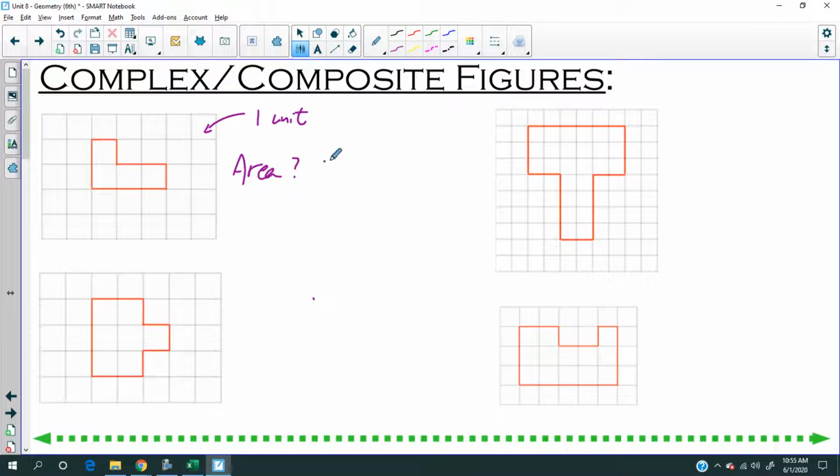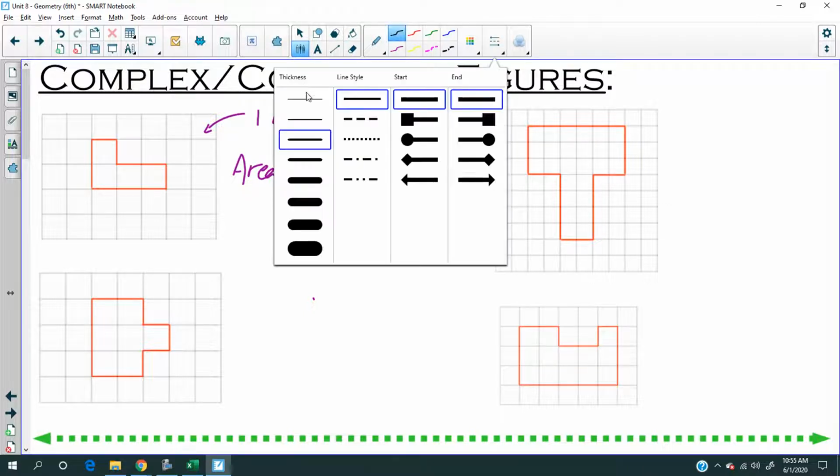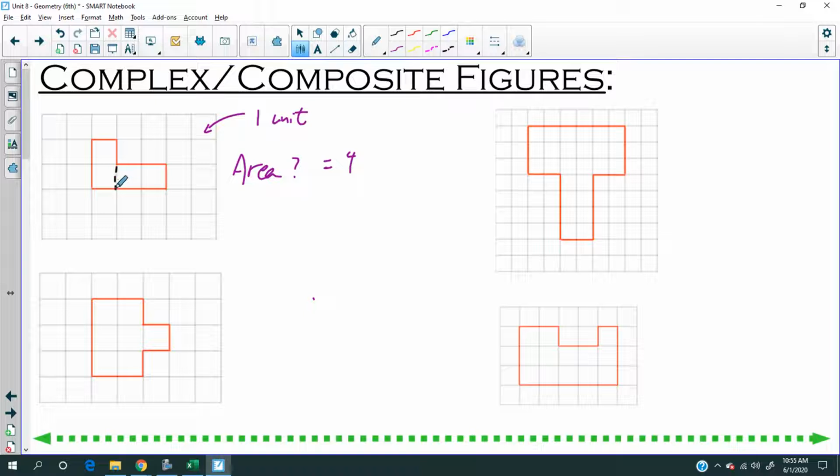So 1, 2, 3, 4. It's 4. Now, if I were to say, could you break this shape up into two shapes that you would recognize? What would you do? Yeah, you could break the shape up like this. So now you have two rectangles.